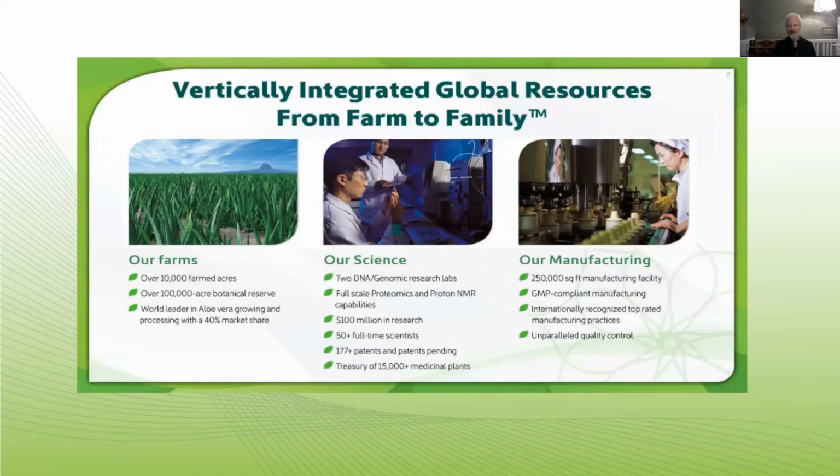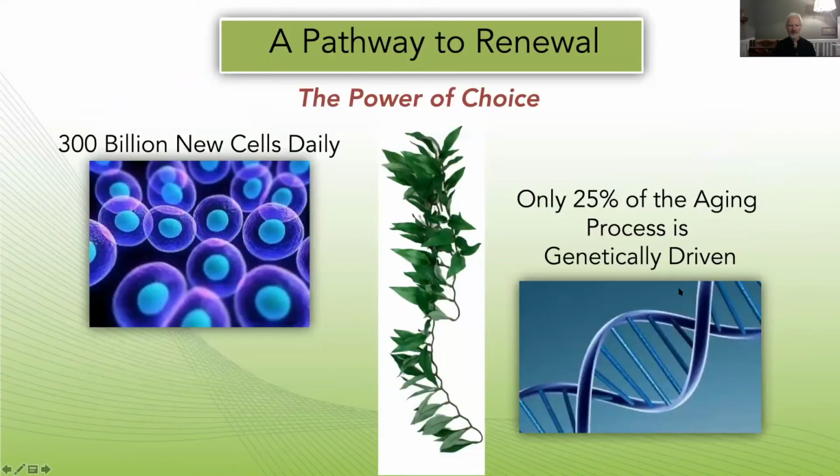Just brilliant. So one of the things that I noticed when I started really researching Univera was this tremendous, actually globally unprecedented capacity to really go deep into the power of plants to change human life, and control from farm to family every stage of the process in order to ensure quality. And we'll get a bit more into that.